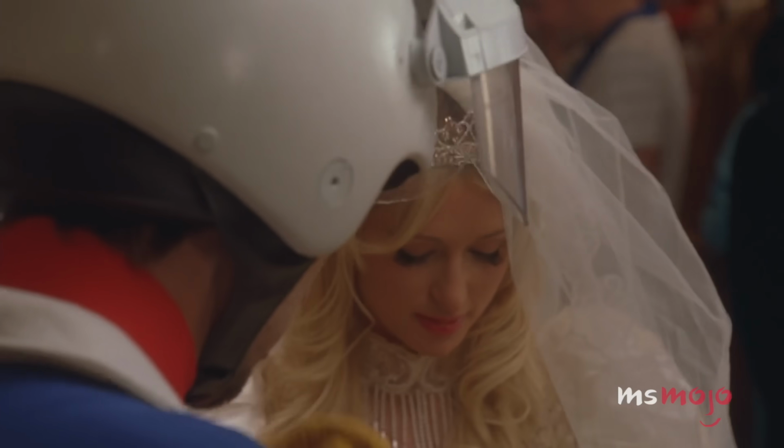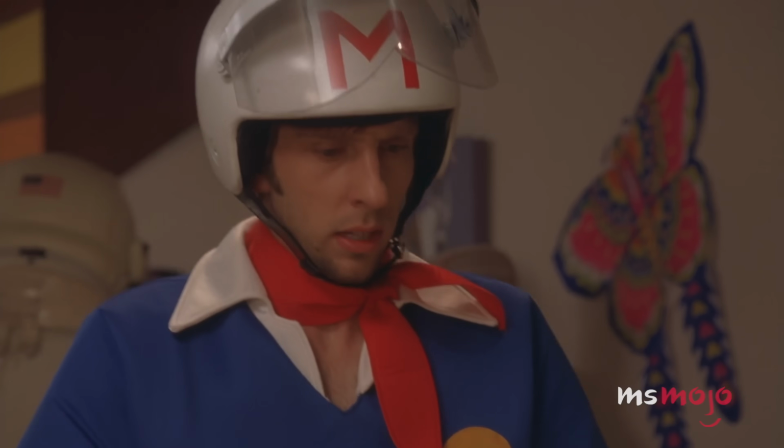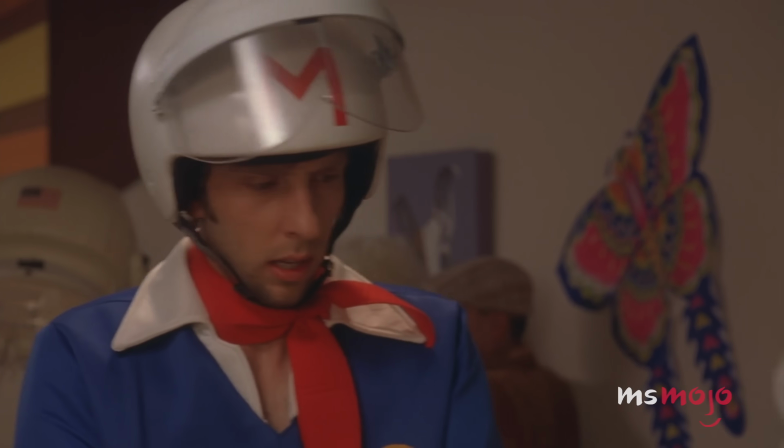Like the other awful wedding gowns, this one looks like it's made out of cheap material and fake satin, and those puffy sleeves harken back to the 80s. Spilling red wine on it frankly hardly made it worse, and perhaps even made it better.